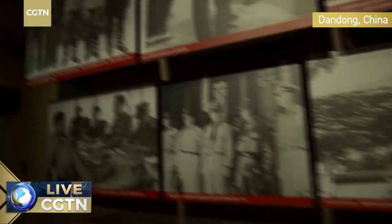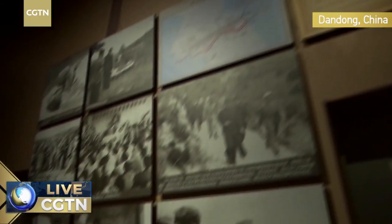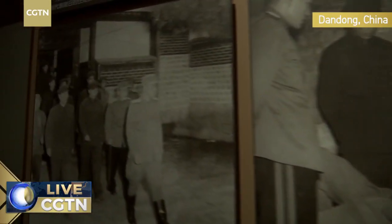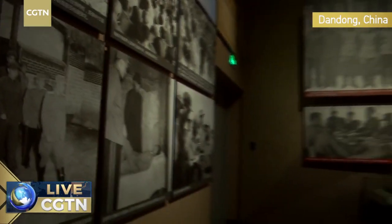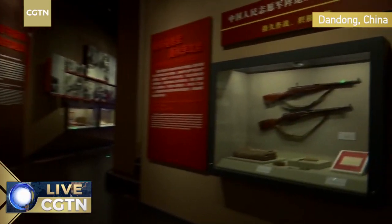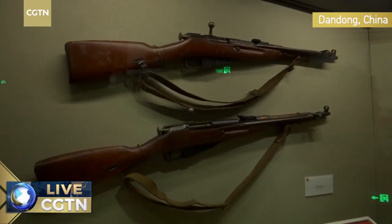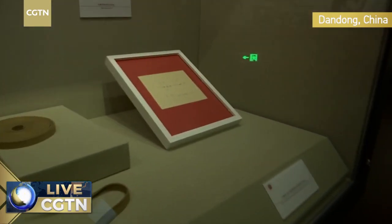Among those who came here, there are veterans, soldiers, police, doctors, students. Here are more photos, old photos, and weapons. That's some rifles being used by the CPV, that's Chinese People's Volunteer Army.